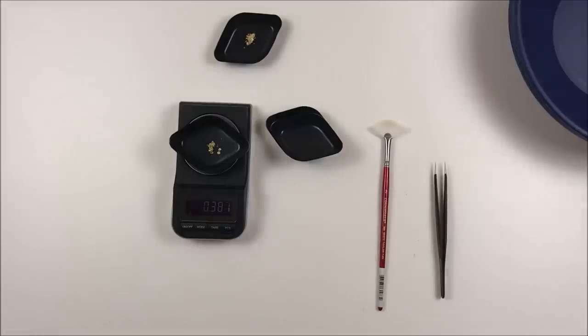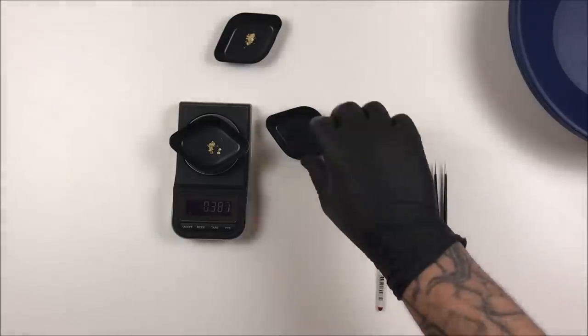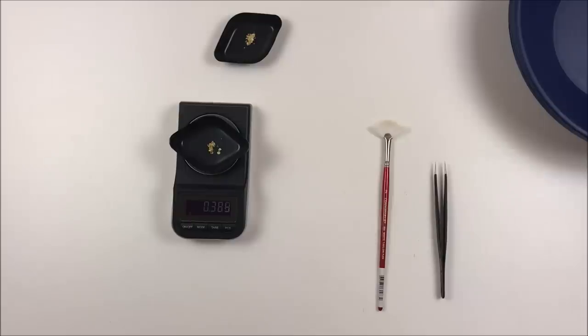0.3. One second. 0.38 something, 0.388. Let's call it at that. And of course, as soon as I said that, it moved. I knew it was going to do that. 0.392, I'm calling it. Let me go do my ROI and my review, and I'll be right back.